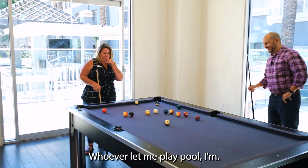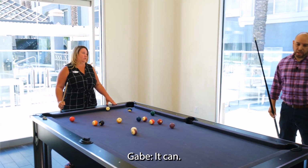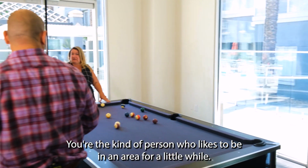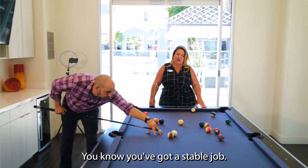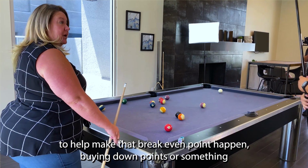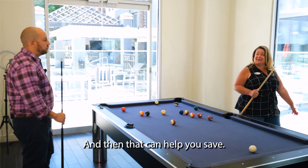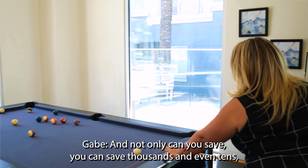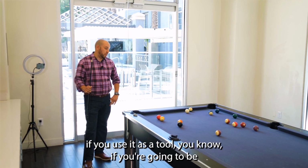So buying down the points can be a really cool thing because it can help your monthly payment. It can. If that's important to you and you have the cash in hand, you're the kind of person who likes to be in an area for a little while. Maybe your family's all here, you've got a stable job, you're buying that home, you plan on being in for longevity to be able to make that break-even point happen. Buying down points is something that's totally worthwhile looking at. And then that can help you save. Sure. And I know I like a little extra cash in my pocket, so that would be wonderful. And not only can you save thousands and even tens of thousands of dollars if you use it as a tool.